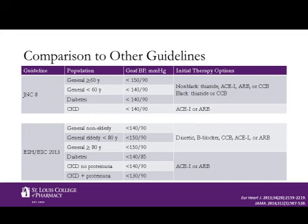The European guidelines also have a different blood pressure goal cutoff for their elderly patients. However, they have a pretty vague definition of what's considered elderly. And you can also see that they still include beta blockers as an initial line of therapy. Additionally, they have a lower diastolic blood pressure goal for patients with diabetes, based on some previous literature that was not utilized in JNC8. And then also they have some differences in blood pressure goals based on the presence of proteinuria in patients with CKD.